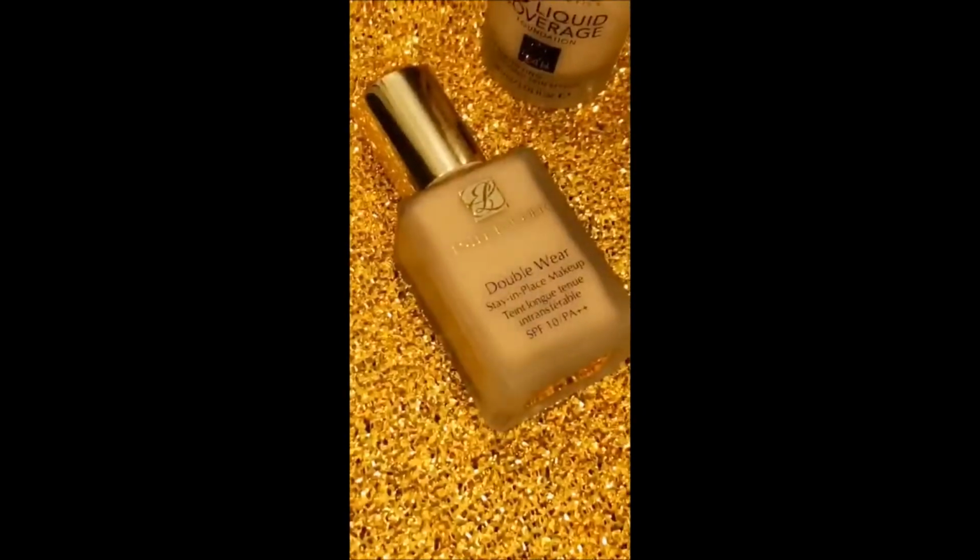Now I'm going to start applying the foundation on my face. I'm using a Real Techniques brush. I use the same one for mixing them together, and I'm using the same one for applying it. See guys, I've literally put foundation on every part of my skin and we still have some foundation left. Now I'll show you the coverage this foundation gives.